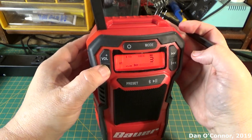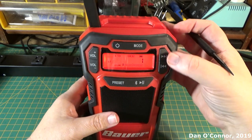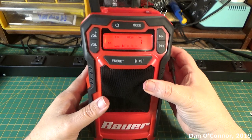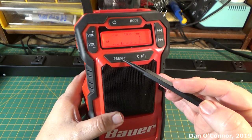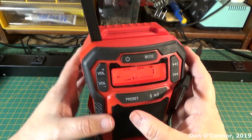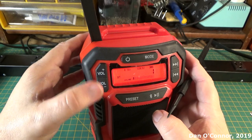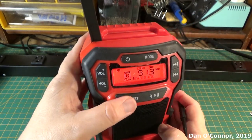Volume. Let's get rid of that there. And our scans for up and down. Here's our preset function. You can both use this to preset and to advance through your presets. So let's go back to FM.